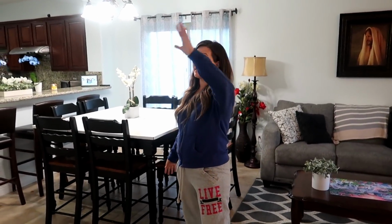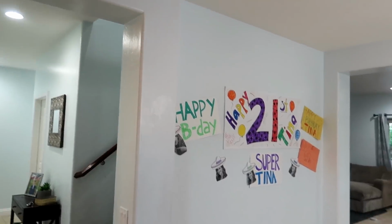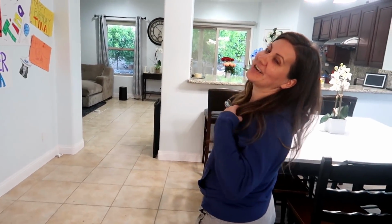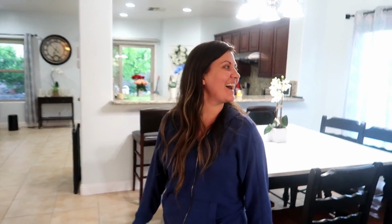And then over here is a wall with all my birthday stuff still on it. So I'm 21, for those of you who are new here. I scored. You robbed the cradle.